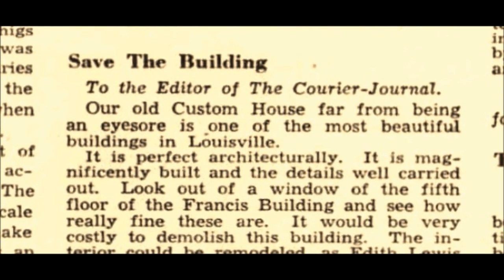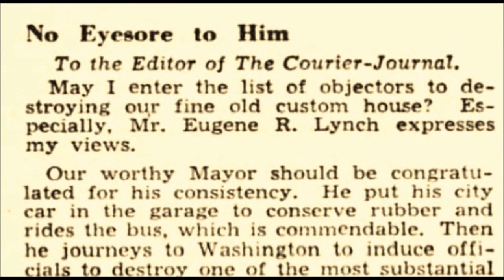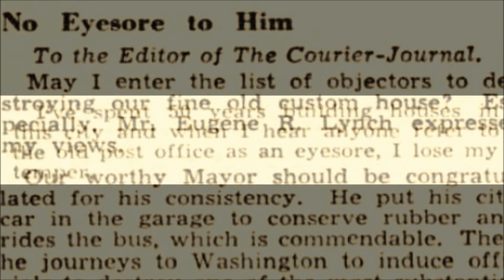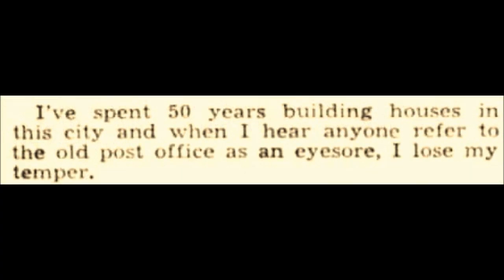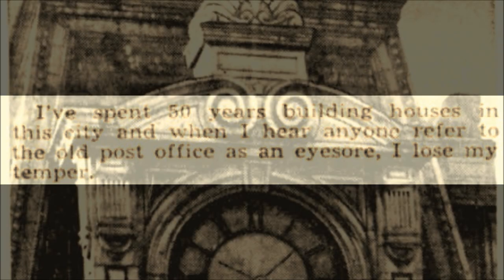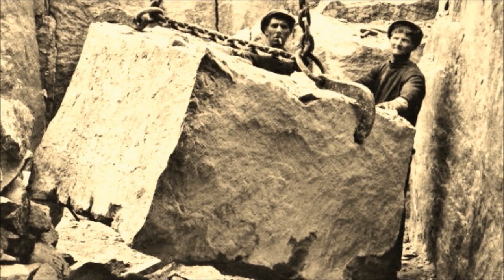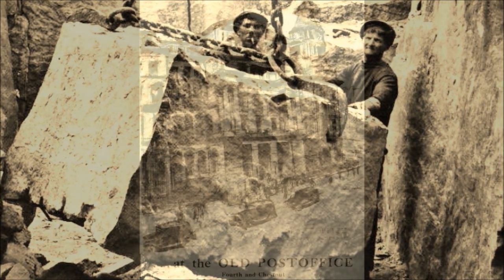Some took the economic view that tearing down the place made no financial sense. One reader said its demolition would be an economic blunder. "It served for 40 years and can serve 40 more." Along those lines, another wrote, "This building cost $1 million in the 1880s and 90s. The stone, marble, tile, slate, and copper put into it are as good today as ever."